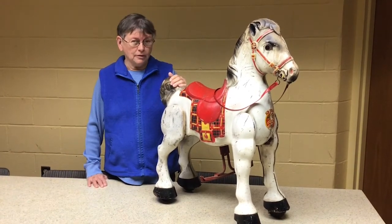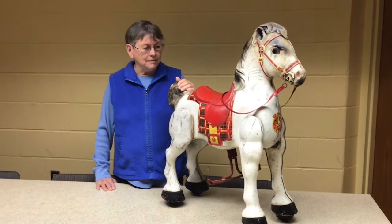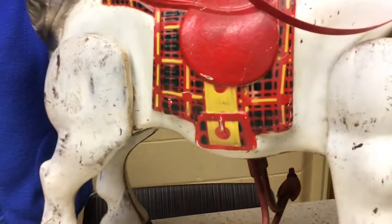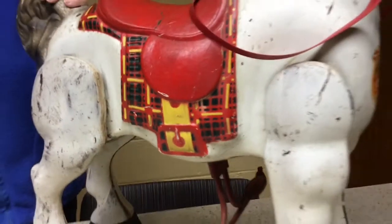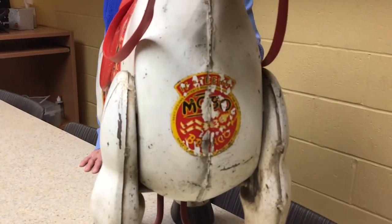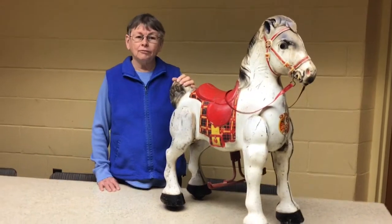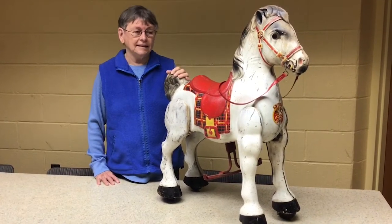Hi, this is Mobo, and Mobo was my childhood favorite toy. I just loved him, and I still have him. He lives in my kitchen, and he is actually a toy that was made in the 1950s. He was made in England, and he is original. As you can see, he has never been redone as far as paint or anything, so he's absolutely original and in very good condition. Most of them that you see are not in this good condition.